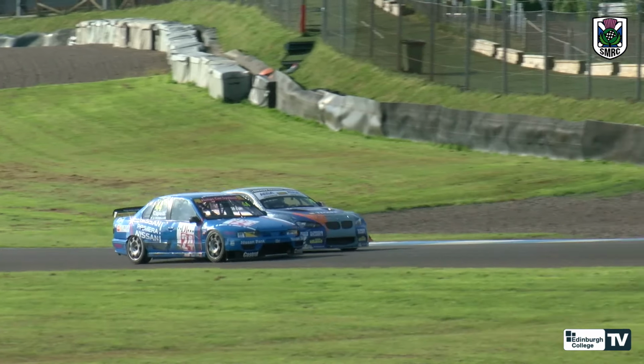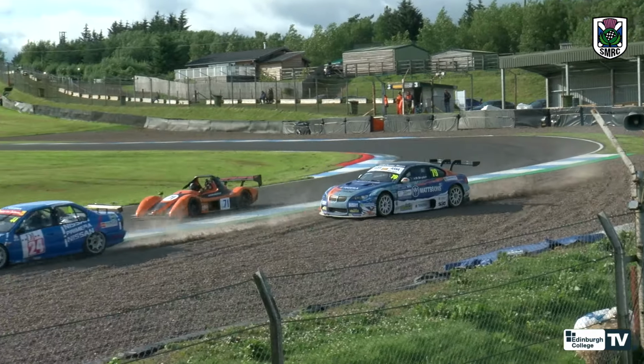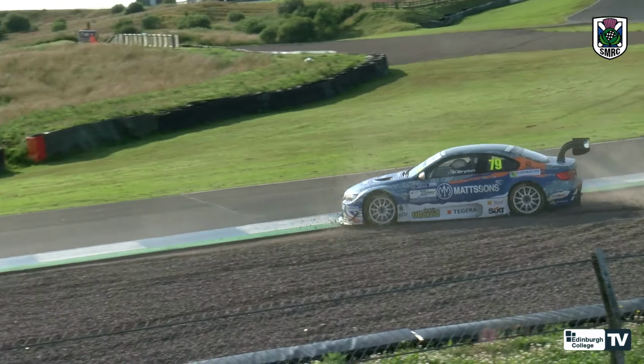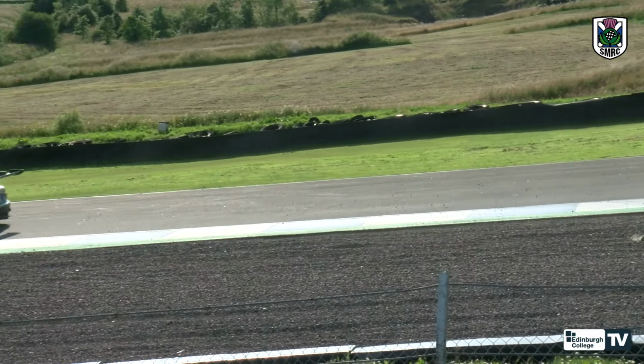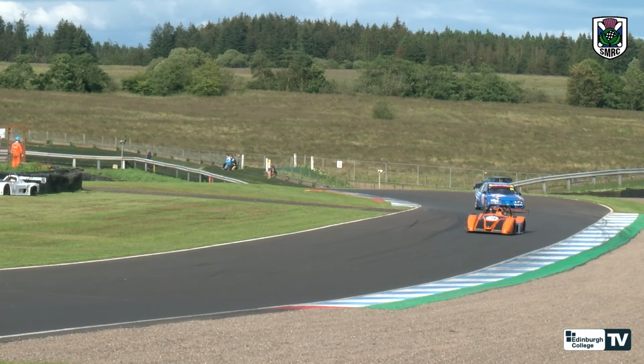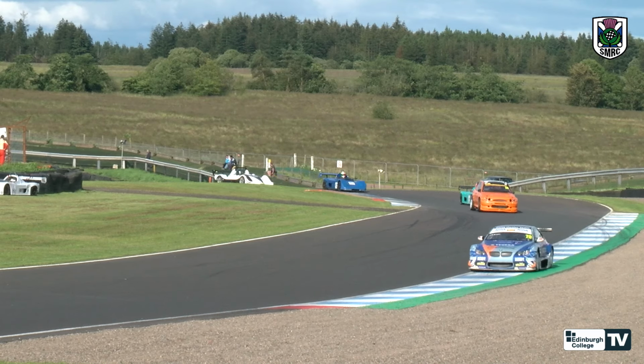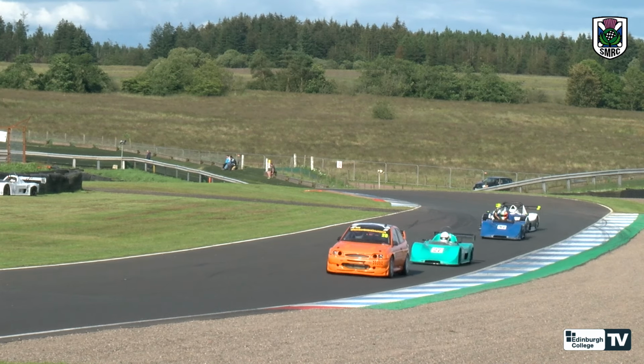So it looks like this race might have a safety car popping out. Now will that be, oh, as Bryden tries to go around the outside of McMillan. McMillan gives him nowhere to go, and Bryden goes into the gravel trap and rejoins. It actually looked like Ali McMillan made a little bit of a mistake himself there going into the corner, as Bryden was committed to taking the outside line.